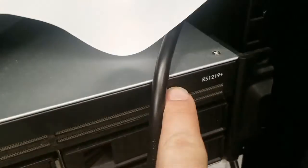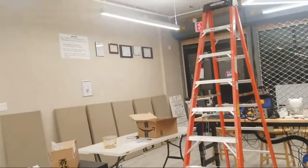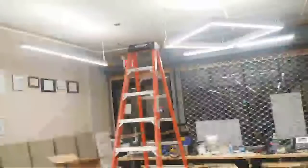The NAS is, we also have to add stuff to the rack because stuff is literally sitting on top of bubble wrap, which is a joke. But I got this thing over here, Synology 1219. And honestly, it does its job. It works. Like that part is done. It's RAID 6, 80 terabytes of space. It works. I set it up. I configured all the shit I need.